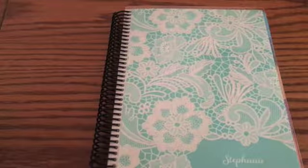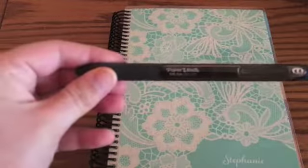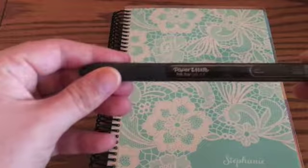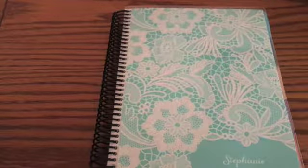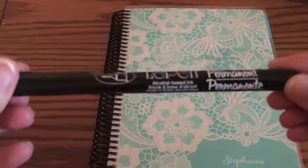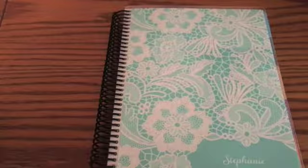What is your favorite pen to write with? Okay, I have two. My general favorite pen is this, a Papermate Inkjoy 0.5, just in black. And then if I'm writing on glossy stickers or something that needs a permanent pen, I like the Le Pen Permanent. It's a real fine tip, and it works really nicely.